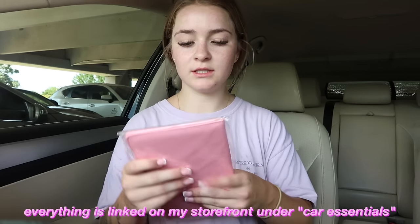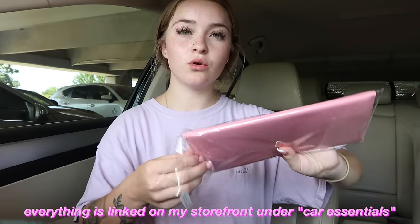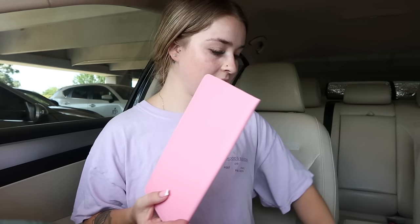Starting off with the first little decor thing I got for my car is this insurance holder. So I'm just gonna organize all of that paperwork and stuff into this, so that way it's cleaner, easier. Just pop this out whenever if I get pulled over or need my insurance. It'll all be right here.